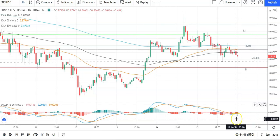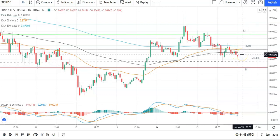Looking at the MACDs, we have a widening of the bearish histograms at the turn of the day, supporting this late pullback yesterday and early morning pullback. On the EMAs, more significantly, we're seeing the 50 narrow on the 100 and pull back from the 200, also supporting this early downside. So key through the early part of the day would be to move through the pivot at 0.8750 and break back through to 0.89 levels to bring resistance levels into play. Failure to do that, and the support levels will be in play.